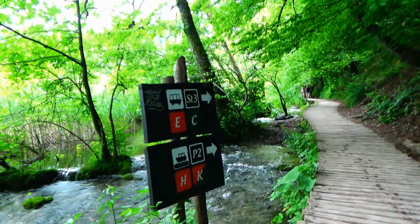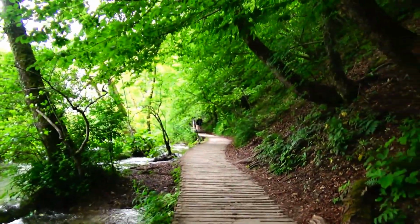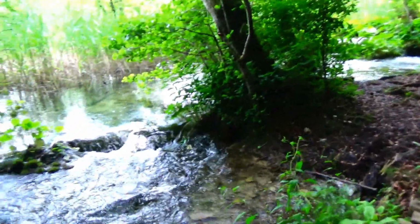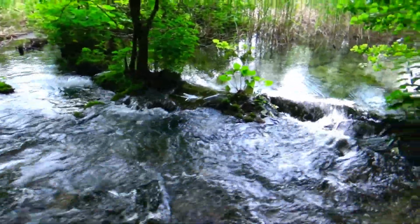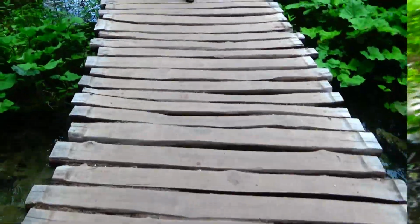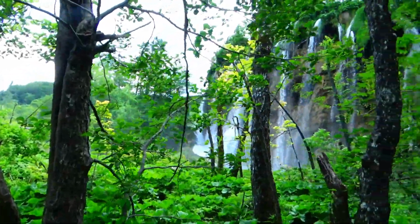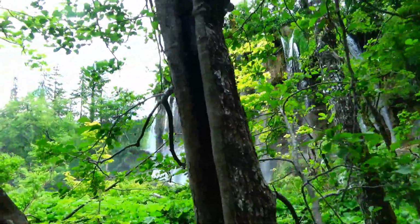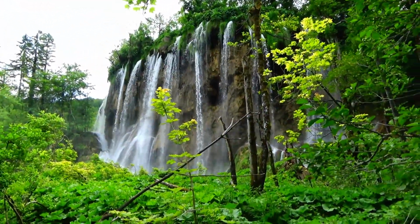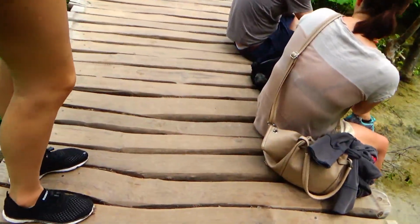So right now, yeah, the signboard STG and P2 is up ahead. Let's go. Just listen to the sound of the streams. It's refreshing. Oh wow! There's the waterfall. It's huge. Whoa. So I'll just continue walking along this nice wooden path.